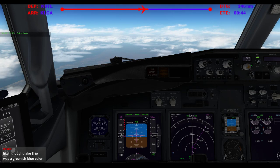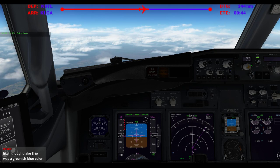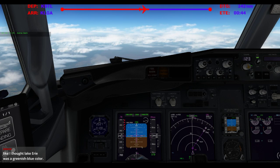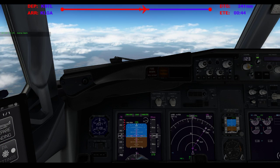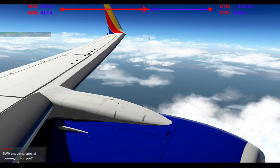Not Lake Erie was a greenish blue color. I don't know. I've never seen Lake Erie in real life. Looks pretty blue from here.